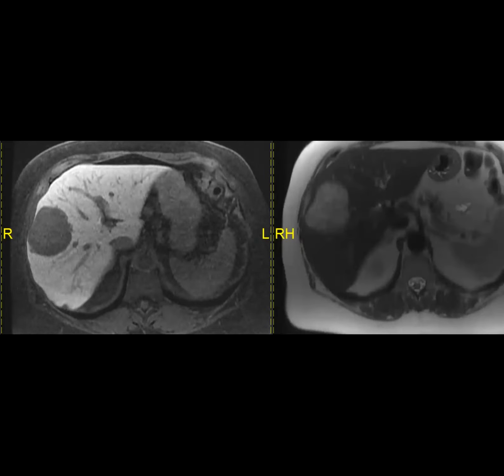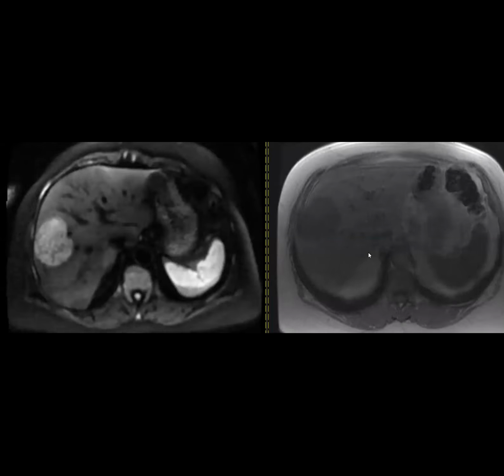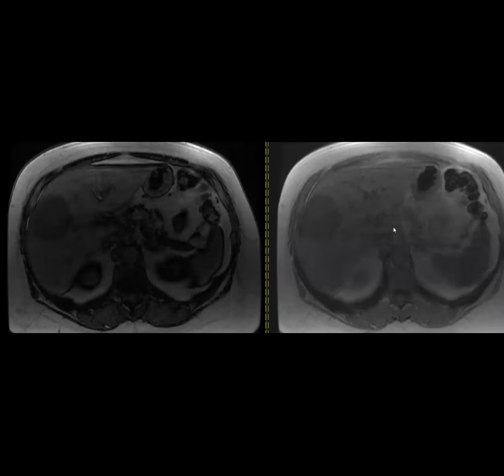Wait, can you show me the in and out? All right, let me stop sharing for one second, or stop recording. Sometimes it's on the diffusion, right? So there's clearly diffusion restriction, and I'll show you in and out of phase. And here's in and out of phase.